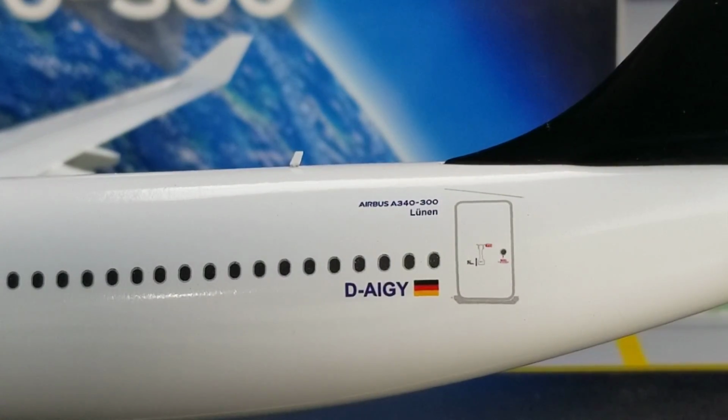Alright, we're at the back of the aircraft here on the port side still, and underneath the Airbus A340-300 decal, you see the aircraft's name, Lunen. And Lunen is a small town that's located in the Unna district section of the Ruhr area that lies on the banks of the river Lippe. This small historic town is located approximately 60 miles northeast of Dusseldorf in the federal state of North Rhine-Westphalia, Germany.